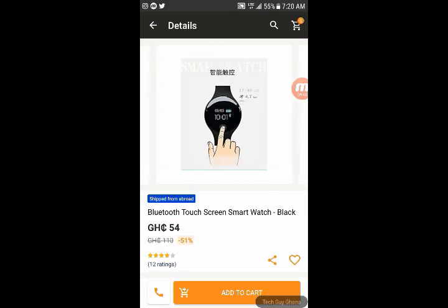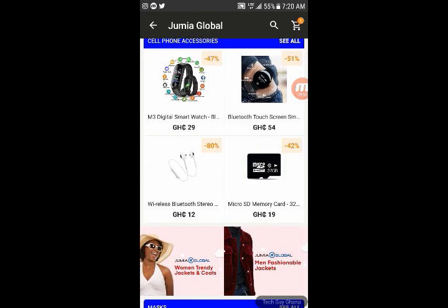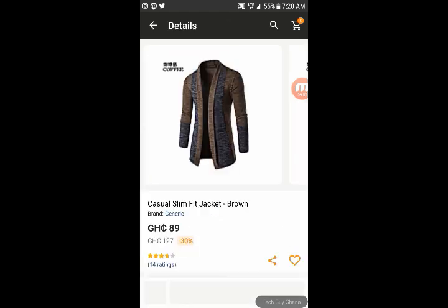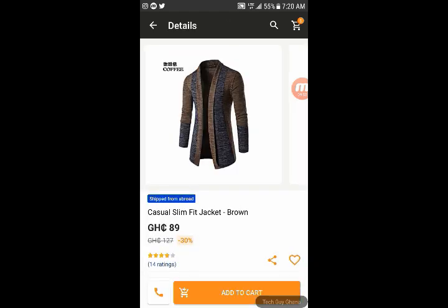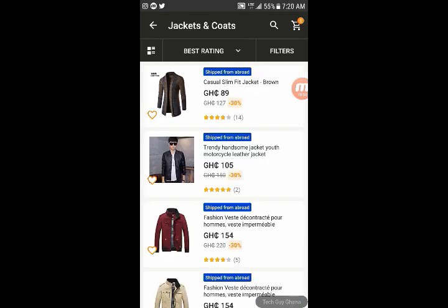So in Jumia Global you can go and save the products. You just get their images, take a screenshot of them, and make it your status. Then if anybody is interested, you just place the order for them, and you receive your commission. You get paid every month.